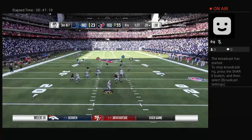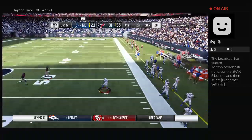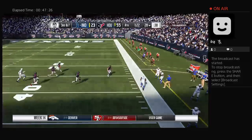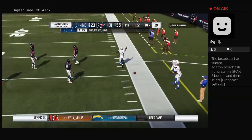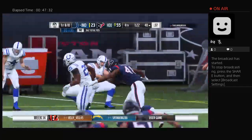Out of the gun, Luck. He's going to flip one out here to his running back. And he's able to get this to the 40-yard line before he's out of bounds. That goes for a gain of 31.